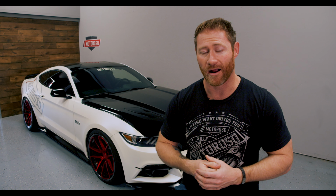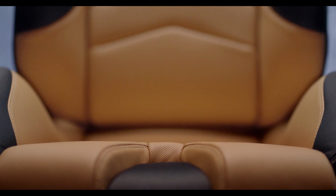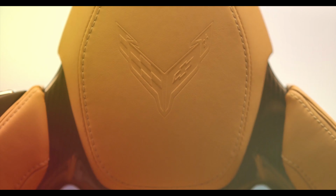Now, a couple of popular options that we did not opt for. First, the GT2 seats, and look, this might have been a mistake. It's about a $2,000 option, has the cool carbon fiber back, but we just went with the regular GT1 seats. We're probably gonna do something aftermarket there as well, maybe Recaro or Sparco, and we'll let you know.